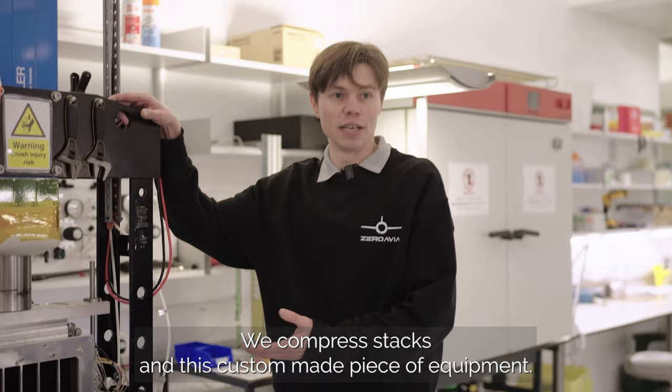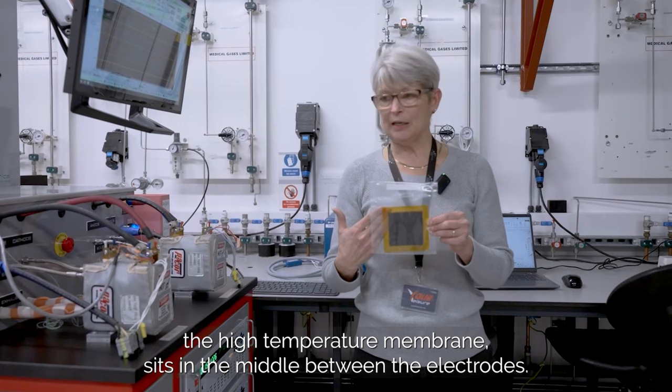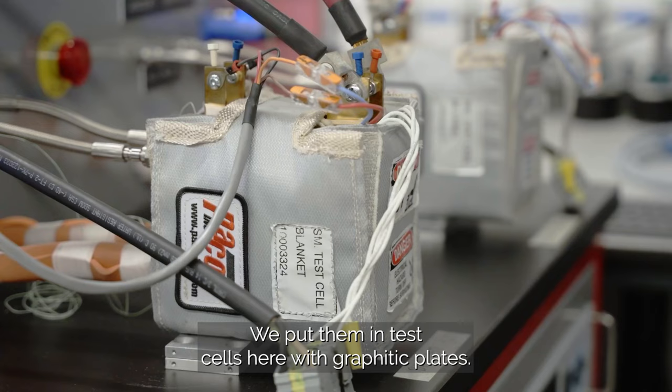So our tests start here with our 45 square centimeter test station. On this test station, we're able to test MEAs of this size. They have an anode side and a cathode side, and the membrane, the high temperature membrane, sits in the middle between the electrodes. We put them in test cells here with graphitic plates.